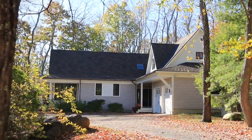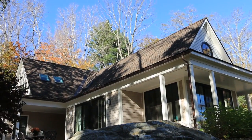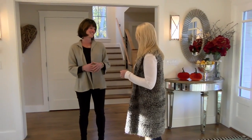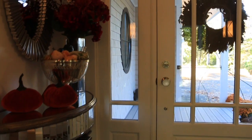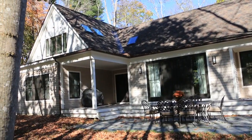Yeah, this is one of the best streets that really has lots of old trees, and it is very private, and yet it's really close to town. Love it. And one of the things that we love about this house is that it's sort of this indoor-outdoor feel. This is the front door, leads right out into the back. I love it. So it walks right out onto this nice deck and patio.